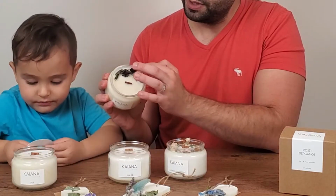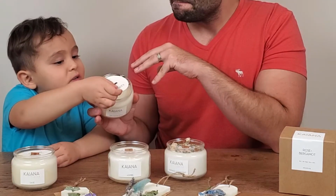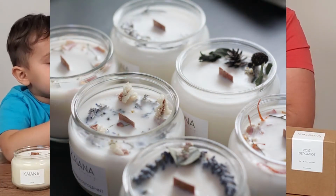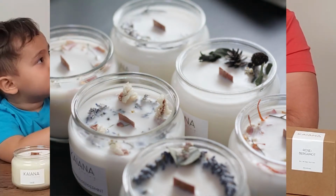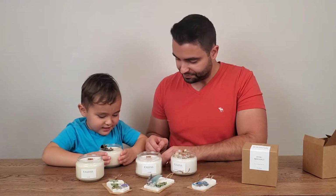Some of them come with the herbs and the ingredients that were utilized. So this gives a nice visual touch. Makes it very appealing to the eyes if you just want to leave it as a decoration piece in your place. Or obviously if you want to light it up.